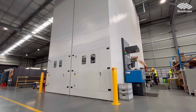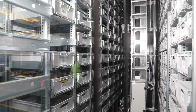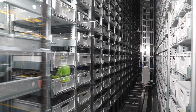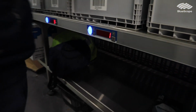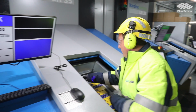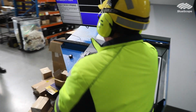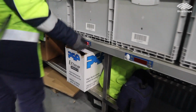This is the Cardex machine. We call it the Twin Towers, and it will pull down stock items in a tote and take it to the workplace, where we can then pick the product and pack the order. We have smaller items such as screws, brackets, other types of fixings, and what we will do, we'll look in the daily program and we'll type in a job number to the computer, which will send it to the Cardex, and then from there it will start spitting out to the workplace.